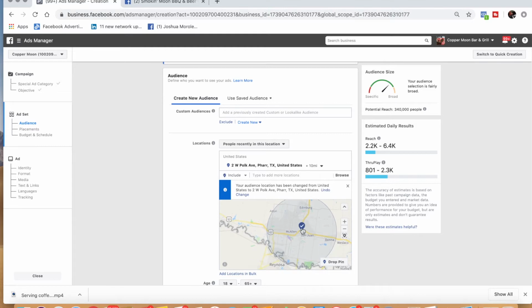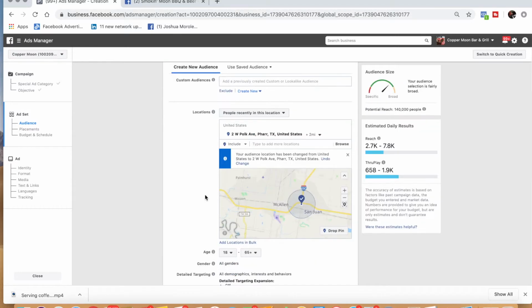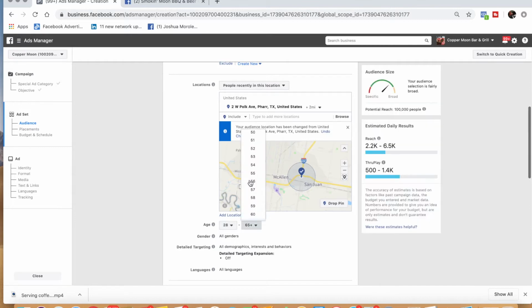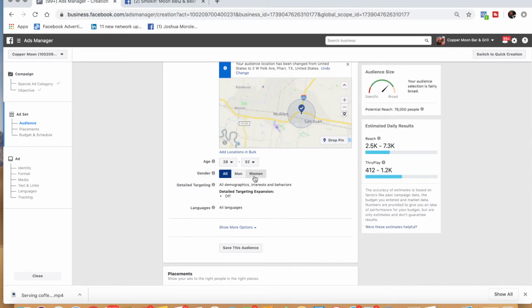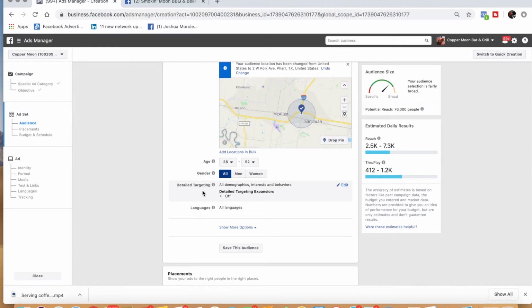I don't want a 10-mile radius. What I'm going to go down to is a 2-mile radius, and it's going to start capturing people that were within this area, within the 2-mile radius, that are between the ages there. I'm going to go for an older demographic here. I'm going to keep it from 28 to 52 years old. I'm going to keep it all genders. You have the option in your ads manager to click women, men, or all, so we're just going to keep all. And I'm going to keep this detailed targeting wide open. You can see that has a potential reach of 76,000 people. I'm going to show you why I kept it open in a bit.